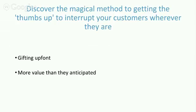So this is really quite an interesting method to getting a thumbs up to interrupt your customers wherever they are. I often get cafe and restaurant owners say to me, oh, but I don't want to be a pest, and I don't want to spam people, and I'm really worried about that. You really don't have to worry if you cover yourself and you ask permission. People don't mind. They really don't. I've seen one person after another say, yes, certainly, no problem, because we're gifting up front. It's an exchange. So if you're offering a gift in exchange for their details, then they're going to be a lot happier than you just saying, can you be on my list, without any rhyme or reason, which happens more often than I'd like.